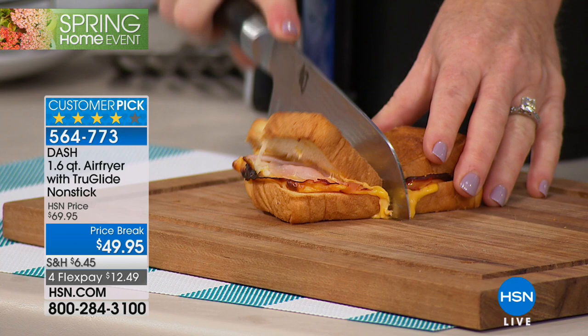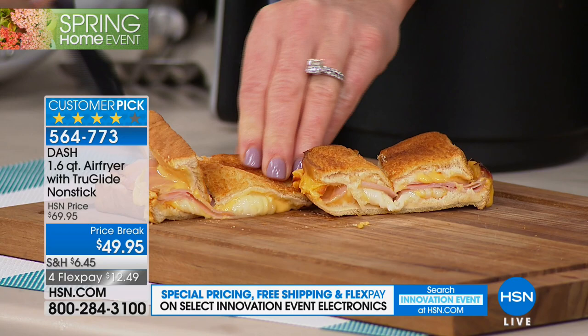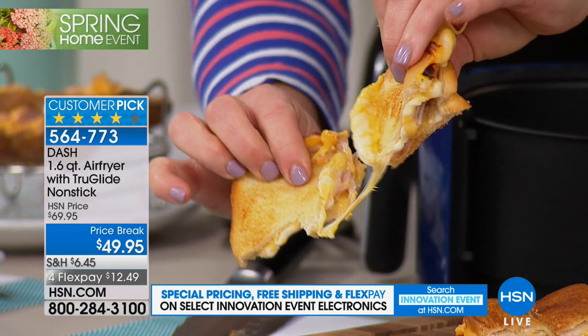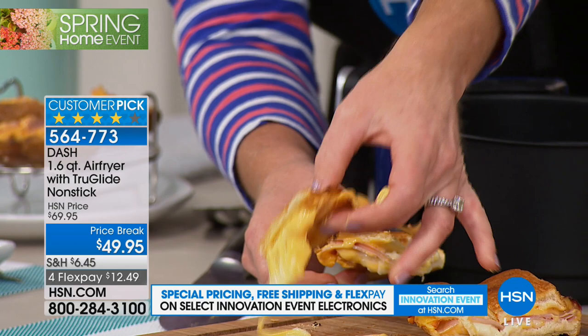Look at this gorgeous golden brown color of this grilled sandwich. Ham and cheese. This is one of my favorites. Because again, with that circulating hot air, I'm getting even cooking over all parts of my food. So that gives me an absolutely perfect cheese melt.